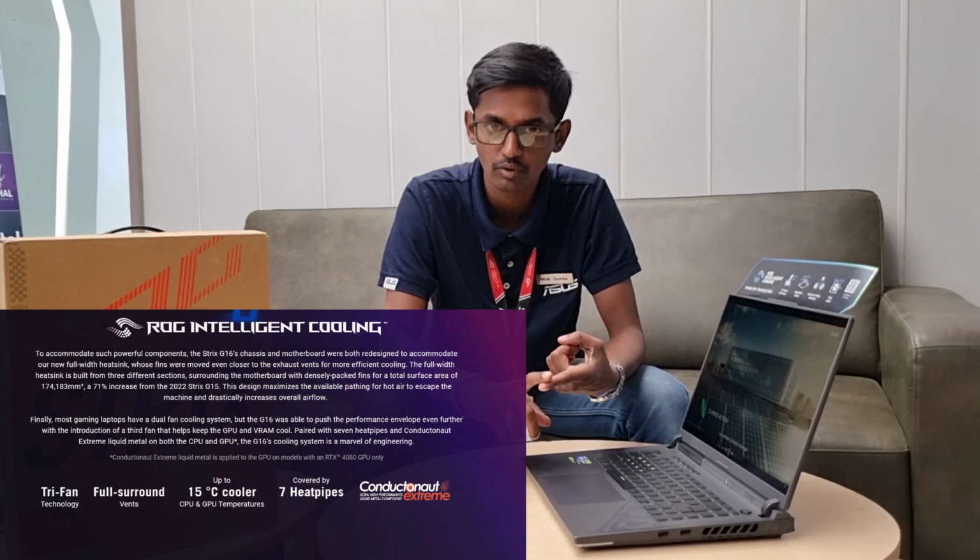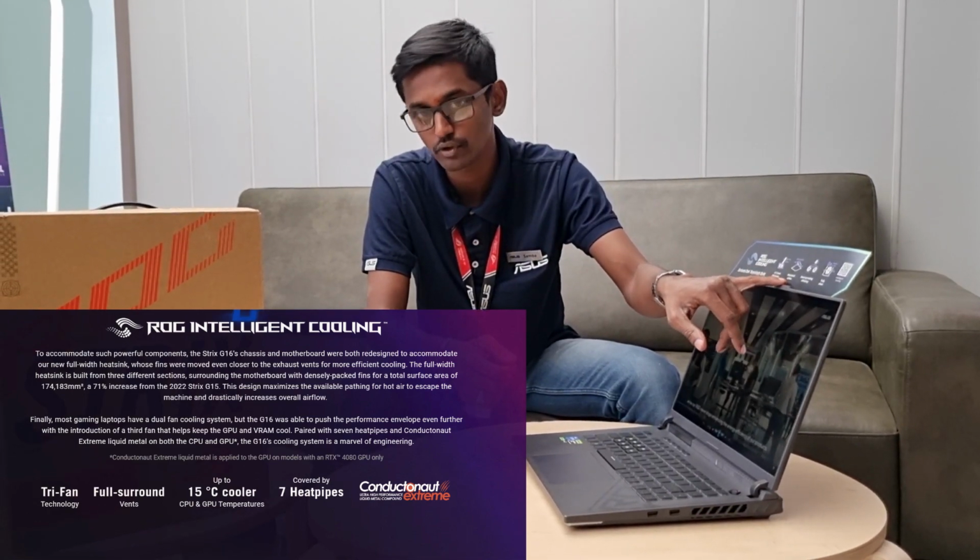Second, the ROG intelligent cooling system. Everyone knows about the ROG intelligent cooling system. It's seriously cool and surprisingly quiet. Why? It comes with a 15 degrees lower CPU temperature and maximized airflow. Third is boosted cooling efficiency. And fourth is truly silent.